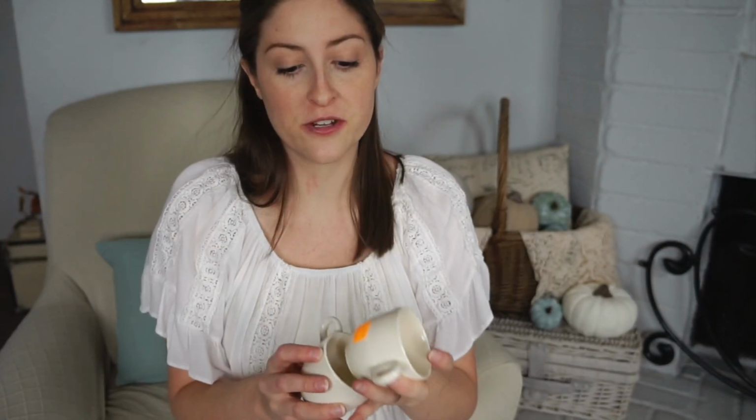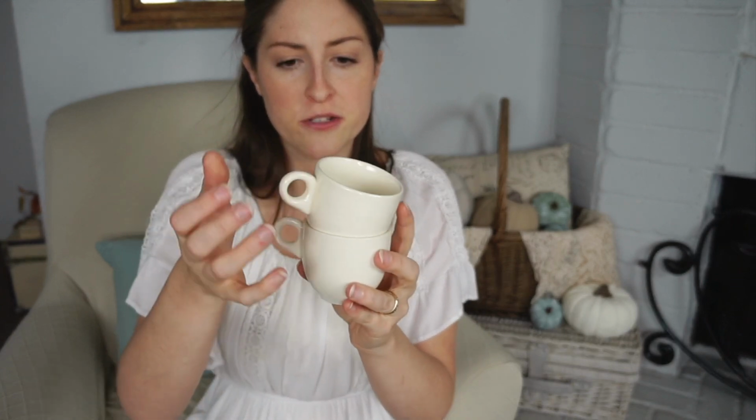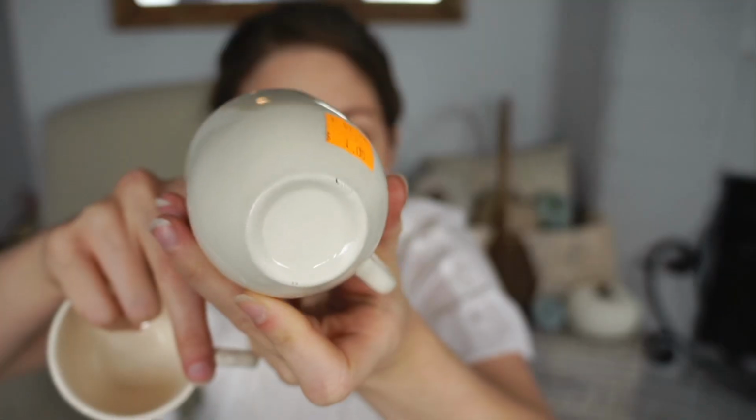And the last items are these adorable little restaurant wear demi cups or espresso cups. They were only $1 a piece. And they are just marked USA on the bottom. Not sure if you can even tell. But I thought they were so cute stacked like this, maybe on my tiered tray or once again, just for shelf decor.